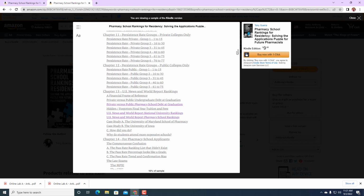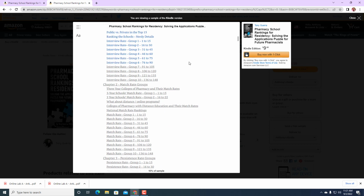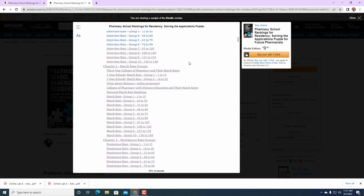And then I went into the next piece, which is chapter 2, the match rate. For the match rate, I first looked at 3-year schools to see if there is a difference between 3-year schools and 4-year schools in the match rate. And it's significant if you take them as a whole. But you don't go to 22 3-year schools, and there's now 24 if you count some satellites and so forth. You go to one school. So where does your school match?